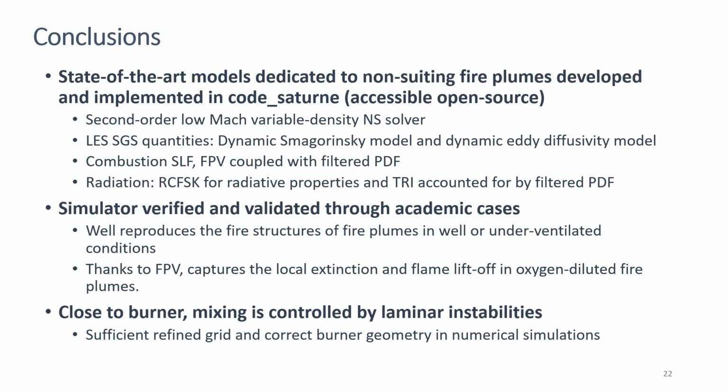For conclusions, state-of-the-art models dedicated to non-sooting fire plumes were developed and implemented in Saturne, which is accessible as open source. And this simulator is verified and validated through the academic cases. It well reproduced fire structures of fire plumes in both well- and under-ventilated conditions. And thanks to the FPV model, the simulator captures the local extinction and flame liftoff in oxygen diluted fire plumes. Especially, it should be mentioned that close to the burner, mixing is controlled by laminar instabilities, and a sufficiently refined grid and correct burner geometry representation in the numerical simulations are very important.